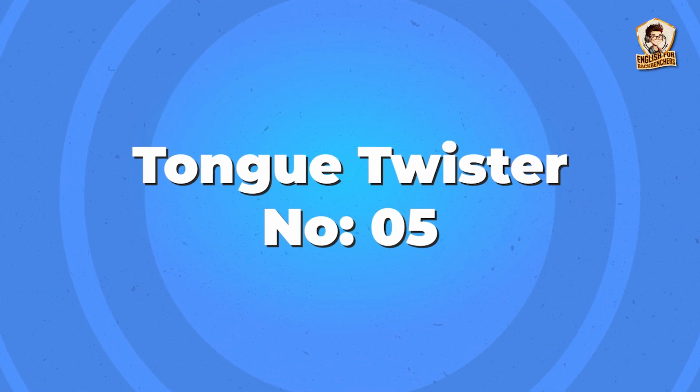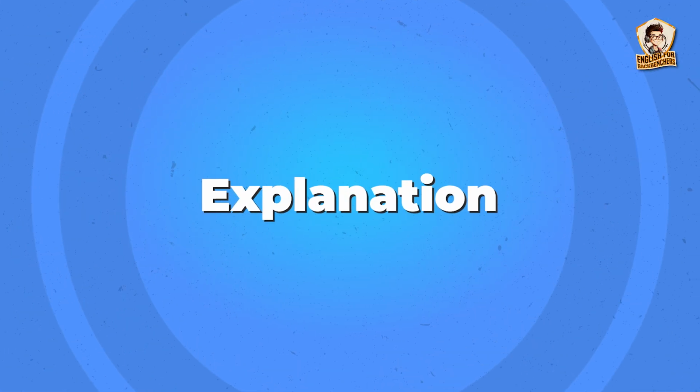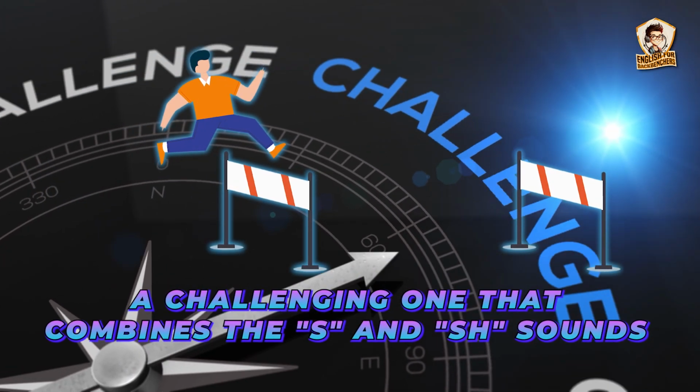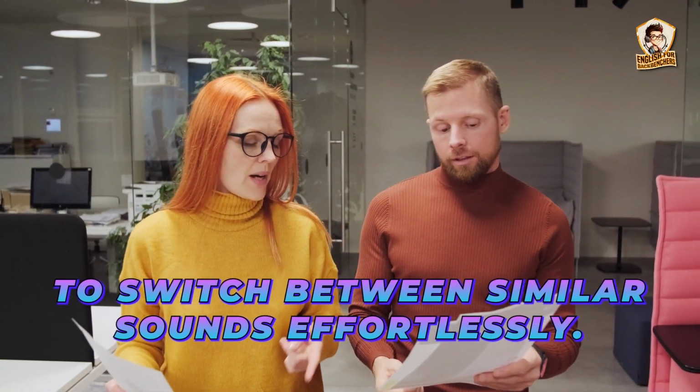Tongue twister number 5. Six slippery snails slid slowly seaward. Explanation. A challenging one that combines the S and "sh" sounds, enhancing your ability to switch between similar sounds effortlessly.